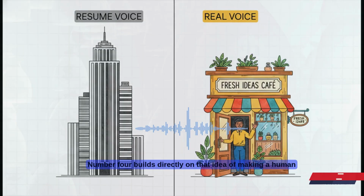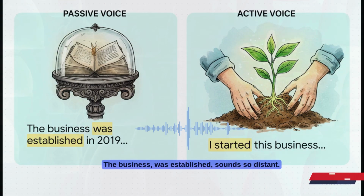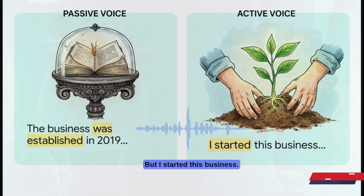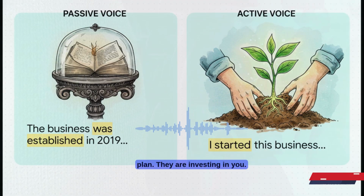Number 4 builds directly on that idea of making a human connection. It's time to stop writing in that stiff, third-person resume voice. You know the one. You need to start writing like the actual passionate person who runs this whole thing. Your real voice is your secret weapon. You can just feel the shift, right? "The business was established" sounds so distant. But "I started this business," now that tells a story. It has energy. It has ownership. You have to remember, grant funders aren't just investing in a business plan, they are investing in you.